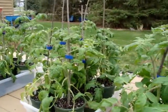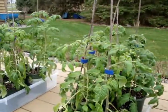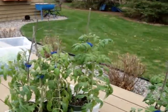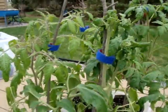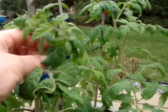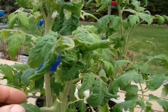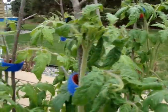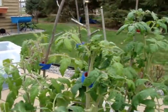I have Amish paste, Polish linguiça, brandywine, big beef, and then I started a couple cherry too. This is what it did when it had mealybugs. Aphids is the curling of the leaf, but it is being corrected now on the new growth. The new growth is coming out fine. It liked me giving it a bath with soap.